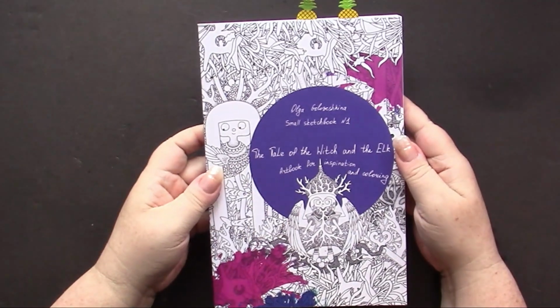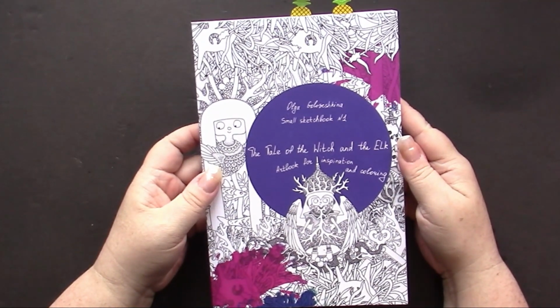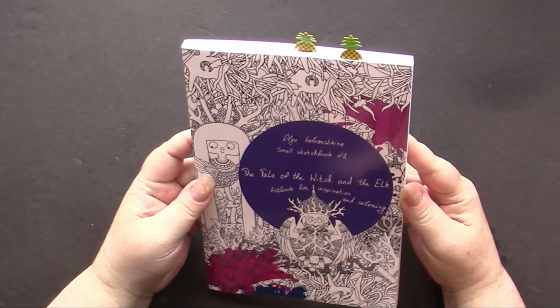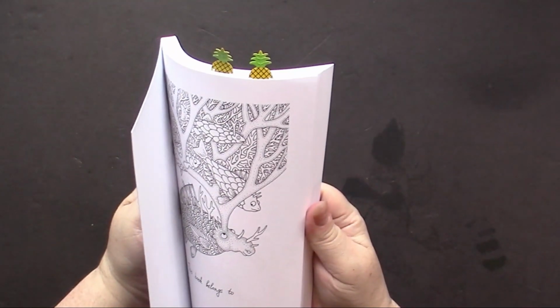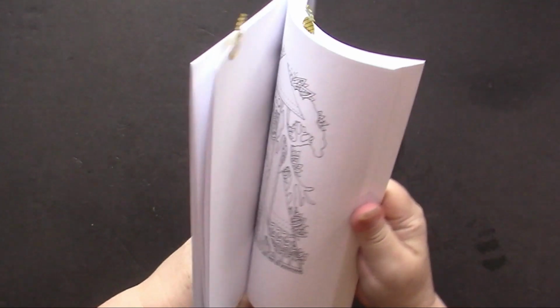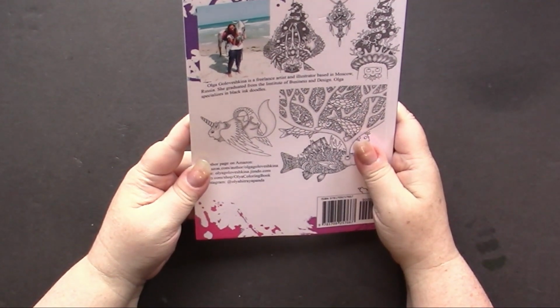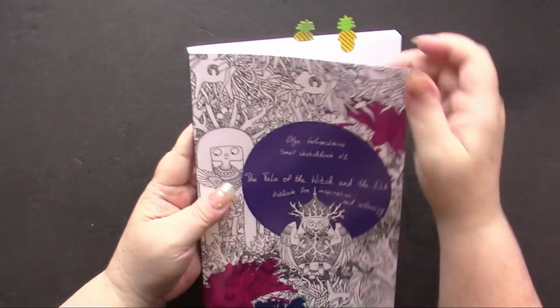Then I worked in The Tale of the Witch and the Elk by Olga, oh, I can't read her handwriting on there. I can only say her name properly if I read it. Okay, is it on the back? Here we go. It's typed. Olga Goloveshkina. So I did two out of here.